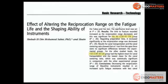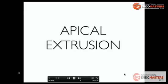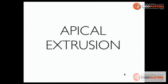But we can see also that when we have a smaller angle in reciprocation, that is also important. We are going to have a greater resistance in this case. So it's better for cyclic fatigue to have a 90-45 degrees reciprocation than to have it at 150 to 30 degrees. Now let's talk about apical extrusion.